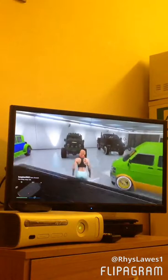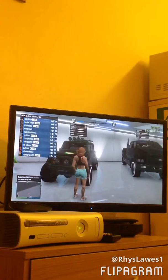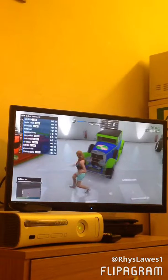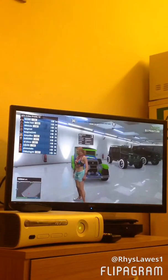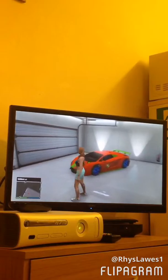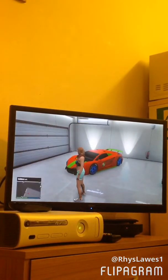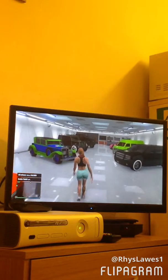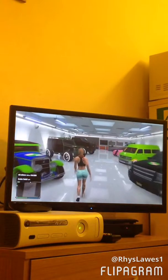And then we have my Messer, another heist car. Then we have my pimped out gangster car, which is, I don't know what it's called. Then we have this dope Zentorno. But let's do a quick catwalk. And yes, my character, I've already told you why my character's a girl, because it's my auntie's profile.